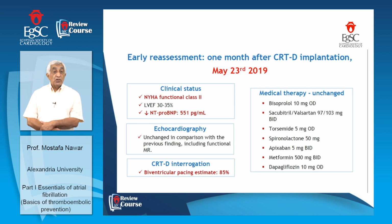Echocardiography was unchanged in comparison with the previous finding, including functional mitral regurgitation. CRT-D interrogation showed that the biventricular pacing estimate was 85%, which is too low for improvement of the patient. It should be above 95% at least. And the optimal medical therapy was not changed: bisoprolol, sacubitril valsartan, torsemide, spironolactone, apixaban, metformin, and dapagliflozin.